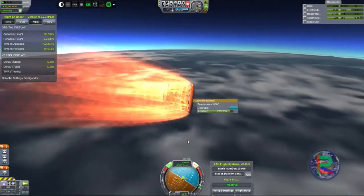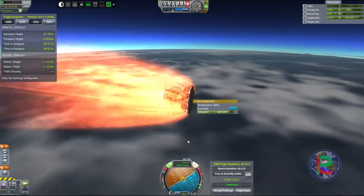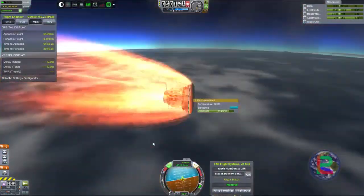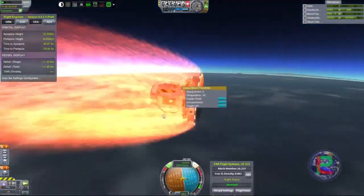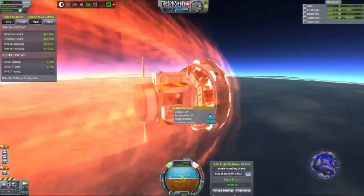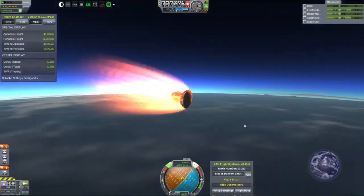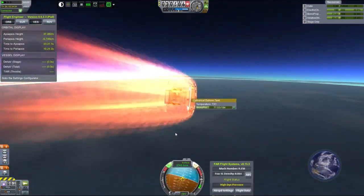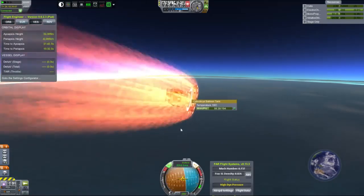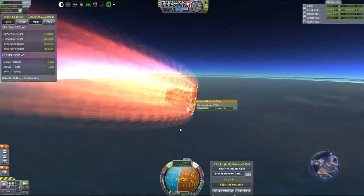The explosions that you see are expected. They are the RCS ports on the heat shield and those sticking out from the sides of the RCS tank just behind the heat shield. The heat shield seems to be holding up well. It's only reached about 800 degrees Celsius. It has a maximum temperature of just over 1600 degrees.